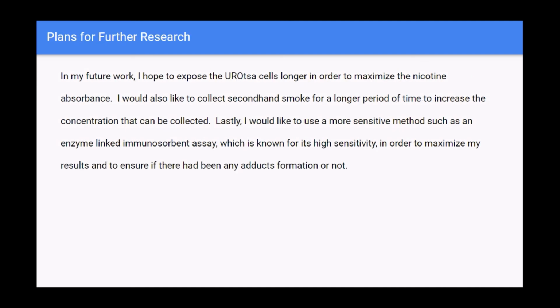In my future work, I hope to expose the UROtsa cells longer in order to maximize the nicotine absorbance. I would also like to collect secondhand smoke for a longer period of time to increase the concentration that can be collected. Lastly, I would like to use a more sensitive method in order to maximize my results and to ensure whether there has been any adduct formation or not.